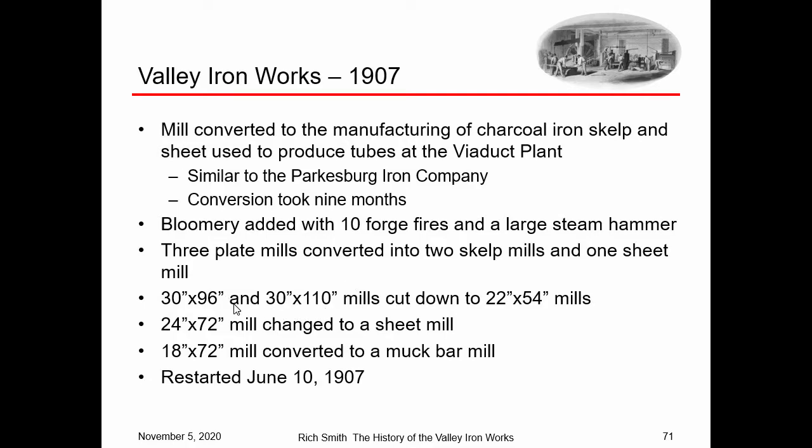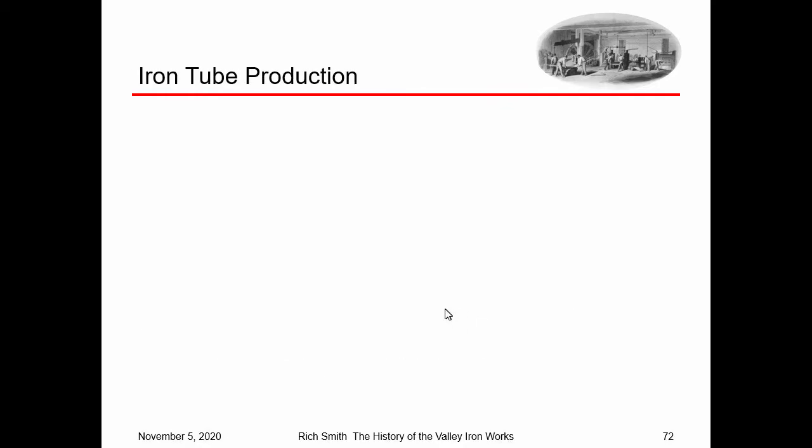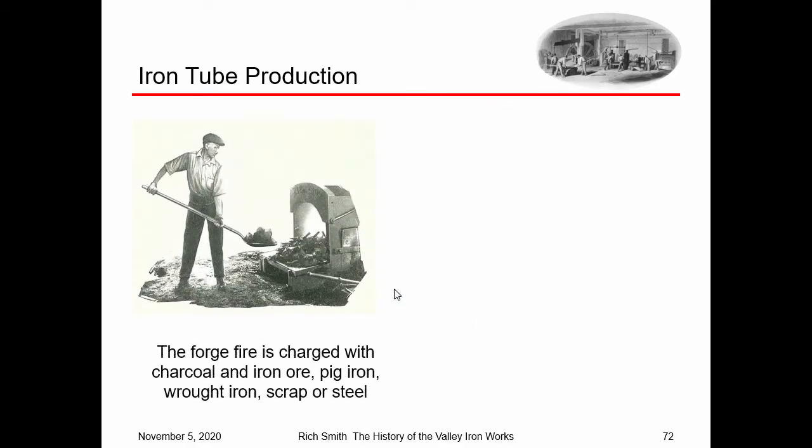The big mills, the 96-inch wide and the 110-inch mill, were cut down to 54-inch wide mills. The 72-inch wide mill was changed to a sheet mill, and the small 72-inch wide mill with the smaller 18-inch diameter rolls was converted to a muck bar mill. And then the whole facility was restarted in June of 1907. Let's take a look at how iron tubes were produced.